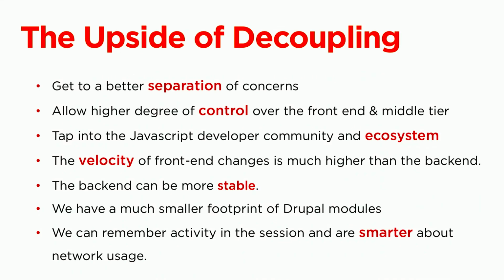So a little bit about what's the upside of decoupling for us. And just to be clear, we have Drupal 8 on the back end, we have Node and React on the front end, and other things on the front end. But some of the goals are to get a better separation of concerns, to have a higher degree of control over the front end experience, and the middle tier as well, to tap into the JavaScript community and ecosystem.